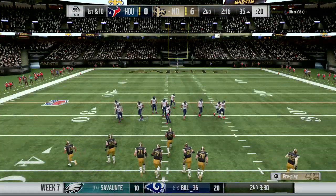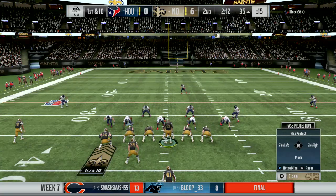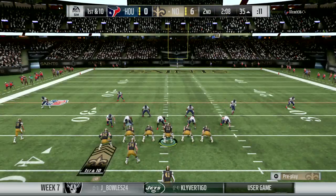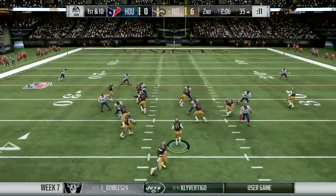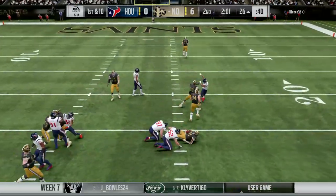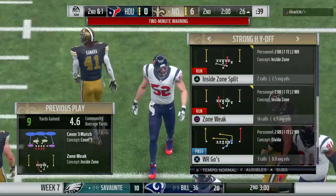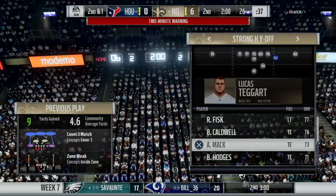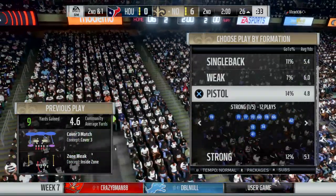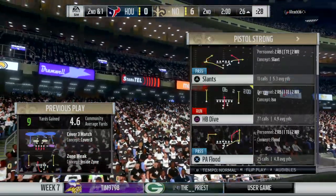They don't need to run another play here before the 2-minute warning. Let's see if they do it anyway. Running with Kamara. And a decent gain there as that takes us to the two-minute warning. 9 yards on the run there. 2 minutes remain here in the first half. We're back to New Orleans after this.